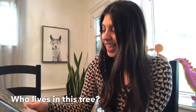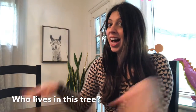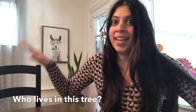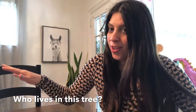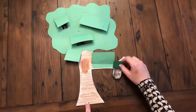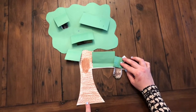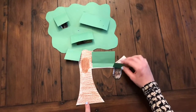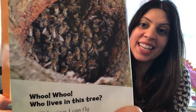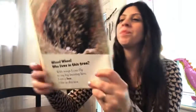Who lives in this tree? With wings I can fly to my big buzzing hive. Who am I? Who has wings and buzzes? This is the beehive that the bees live in on this tree. I am a bee. And I live in this tree. Bzzz.